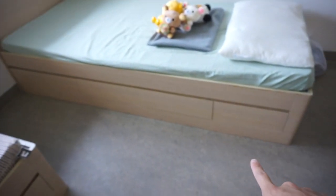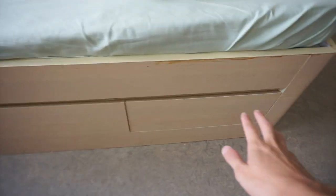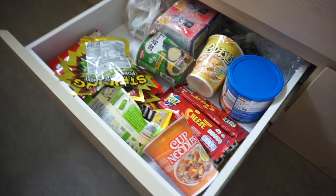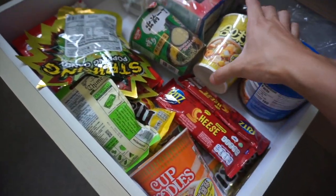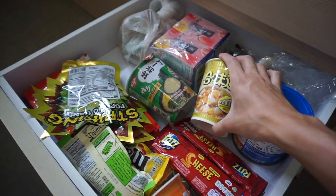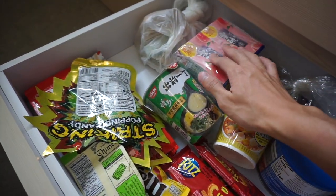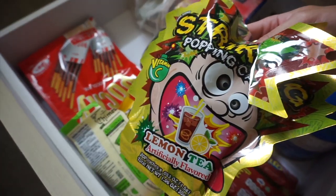But okay, on the bottom of the bed, there are some drawers. So on the outsides, these don't work. They don't open up, and I don't know why, but over here it's just miscellaneous. And over here is also another food stash. So I have some cup noodles that I bought, and these are a lot different from America. And I have some cashews, peach black tea. This is my new favorite obsession. Also, I've been obsessed with these lately, and I don't know why.